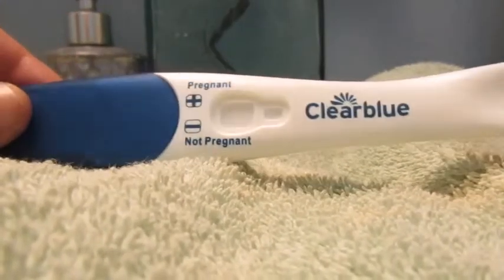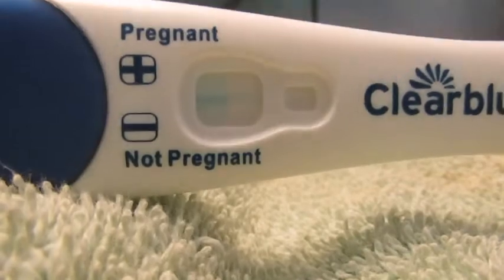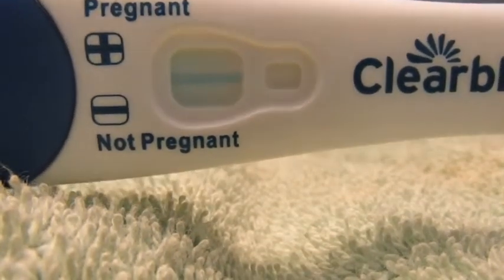So I am in my kids' bathroom today. My husband is in our bathroom, so if it looks a little bit different, that's why. I'm going to go ahead and dip this Clearblue test. Let me take a look at the box to see. 5 seconds for these. So that is running through right now. This one should say the results in 1 to 3 minutes, so let me give that a full 3 minutes. We'll come back and see the results.